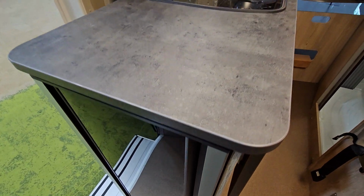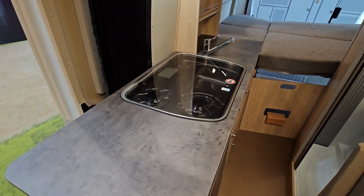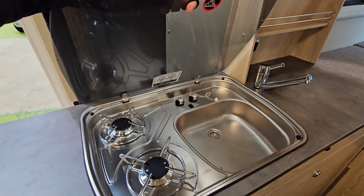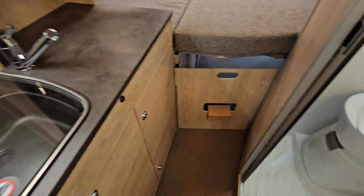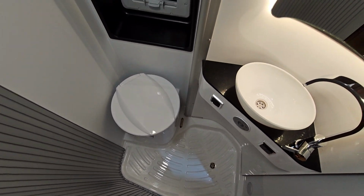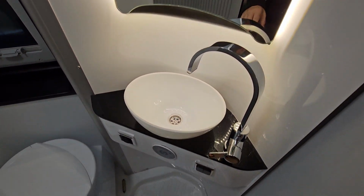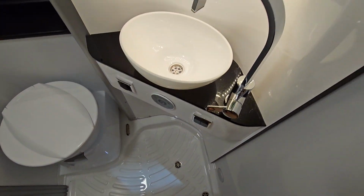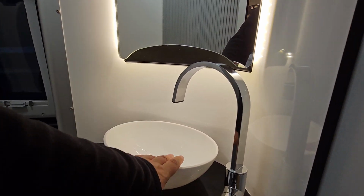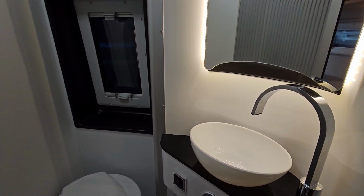Fridge here. It's one of these fridges that opens both ways. We've got a very long kitchen block in this one. We've got two burners and a sink. We have got a very large washroom, I think, for a vehicle of this size. And I don't like these sinks. I think that just looks daft. I don't know if it's meant to be like that, but it is actually a bit wonky, so it sort of goes down that way. Maybe it's supposed to be like that, I don't know.